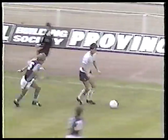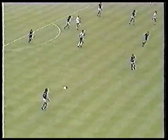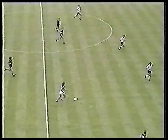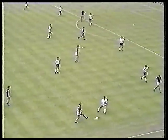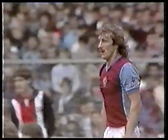Falco. Here's Hoddle. Oh. Well, even the best of us lose the place at times. Here's Bremner. There. That was Galvin's tackle on Bremner. It's a corner to Aston Villa.